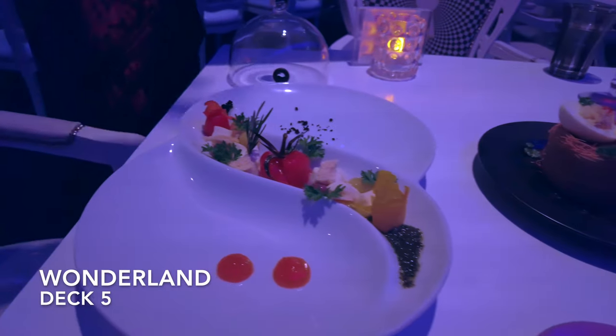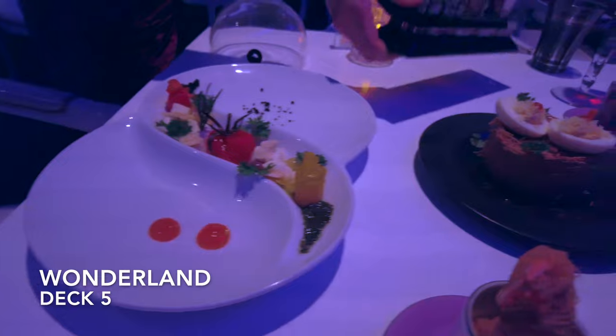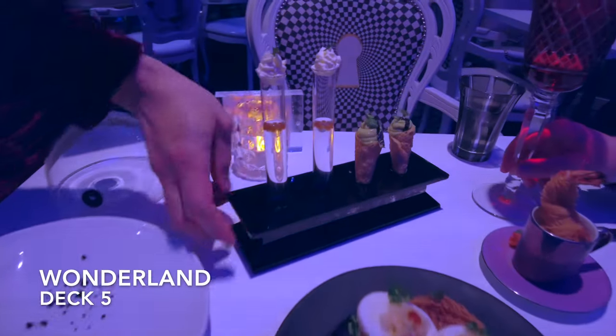Not exactly pie and mash, is it? Wonderland won't be for everyone, but we loved it. And as for the desserts, they were out of this world.